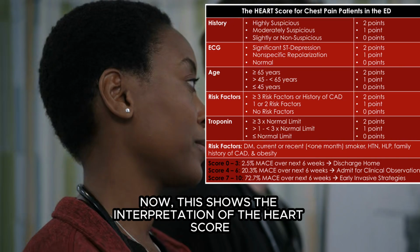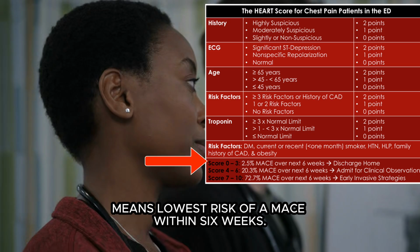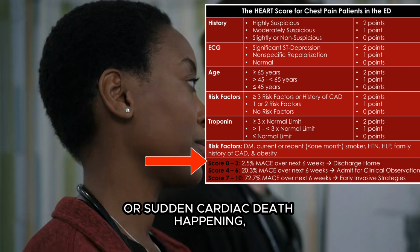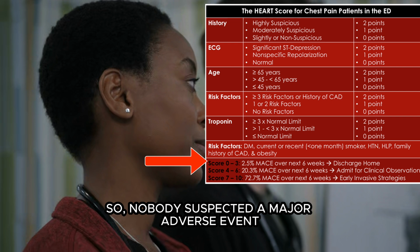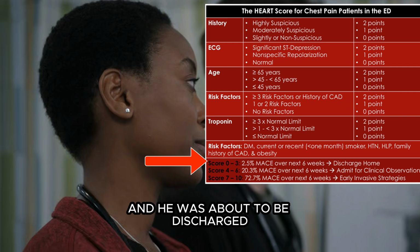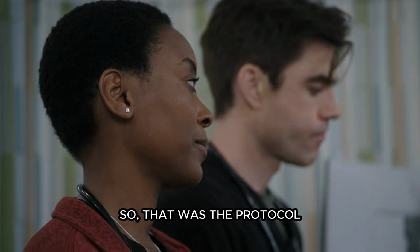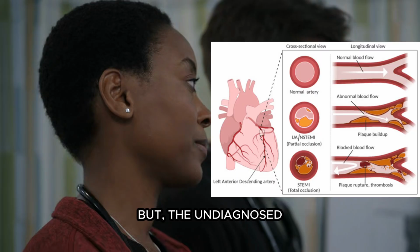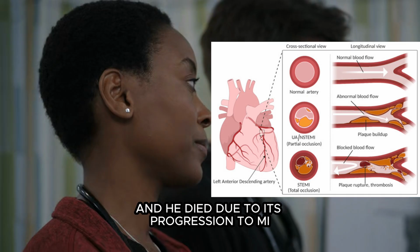Now this shows the interpretation of the HEART score. Here, a score of 0 to 3 means lowest risk of a MACE within 6 weeks. So the likelihood of a heart attack requiring PCI or sudden cardiac death happening, at least according to the score at that time when he was in the hallway, was very low. So nobody suspected a major adverse event, and he was about to be discharged right from the hallway with an outpatient follow-up a few days after. So that was the protocol, and this avoided any suspicion of a cardiac event anytime soon. But the undiagnosed unstable angina rapidly deteriorated, and he died due to its progression to MI and its complications.